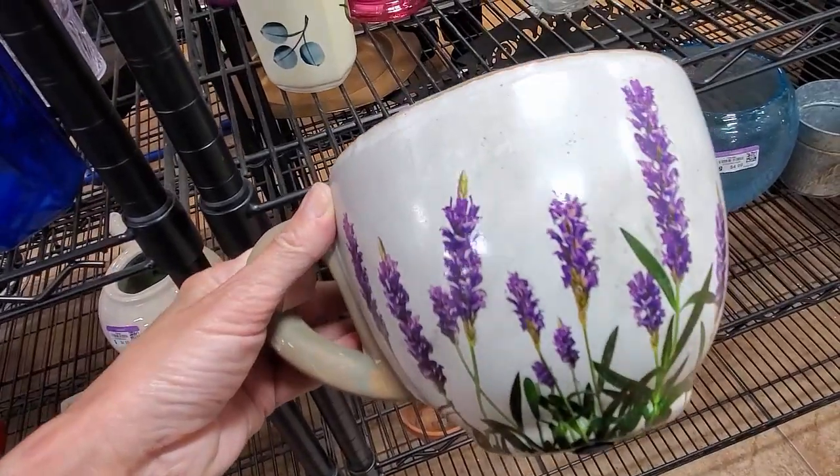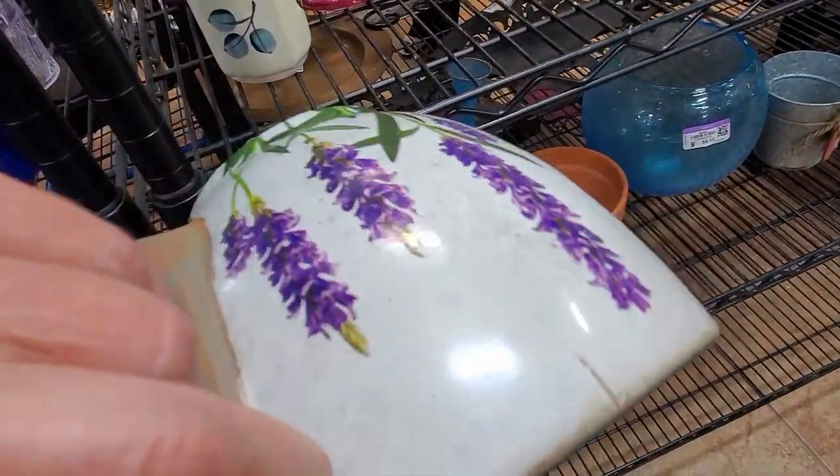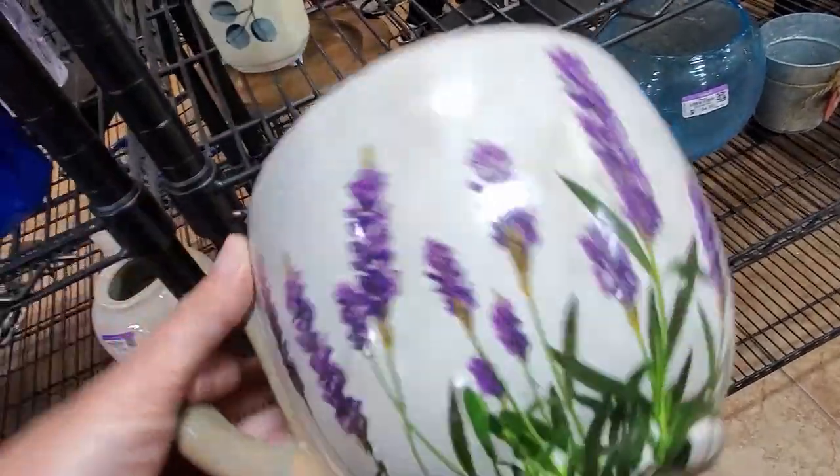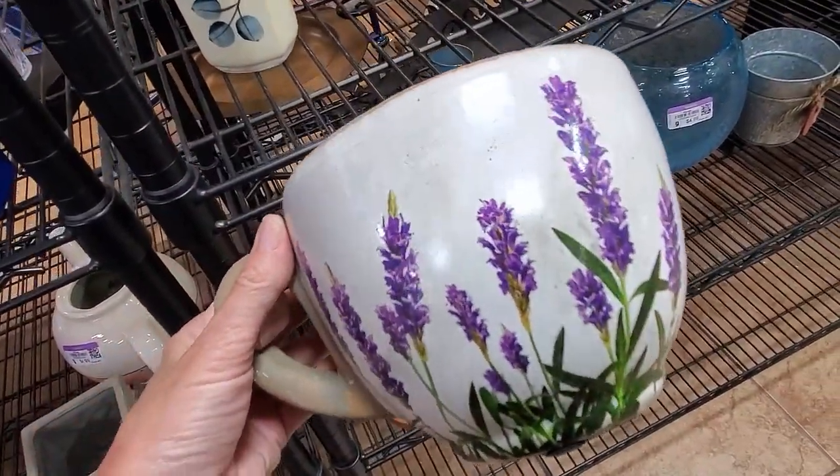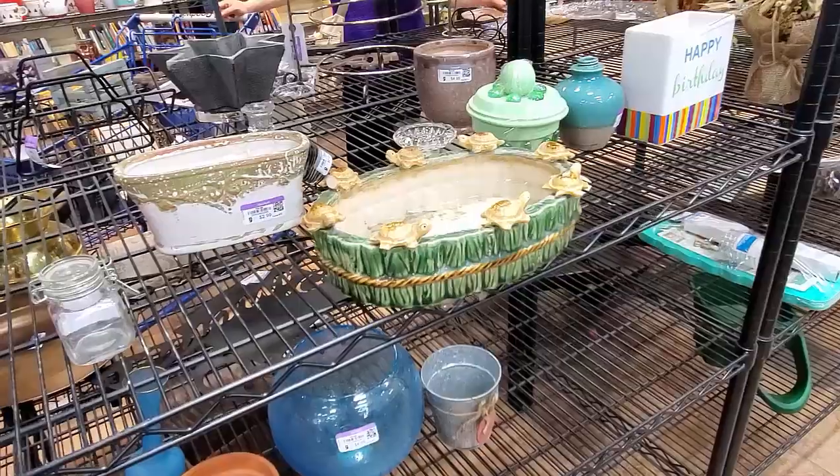I think I want this for me. It's got a little crack on it, so actually it's kind of got a big crack on it, but that would be really cute with a little plant on the porch. So I'm going to get it.